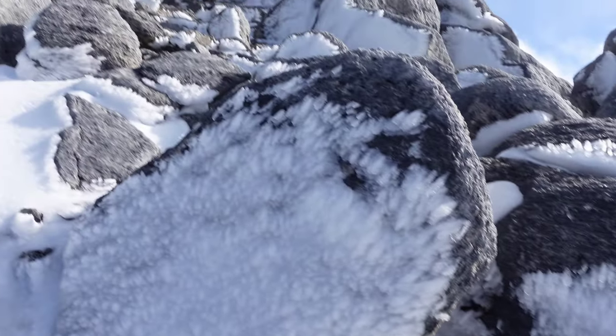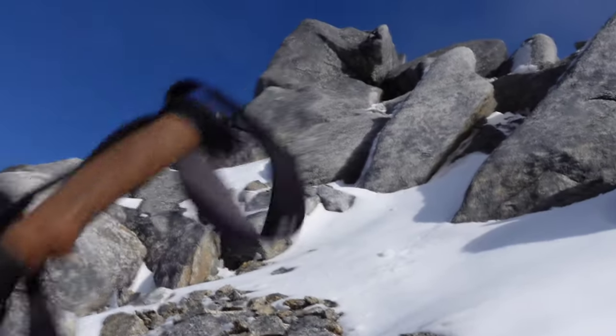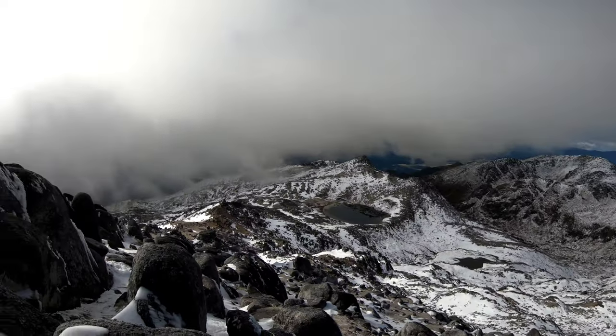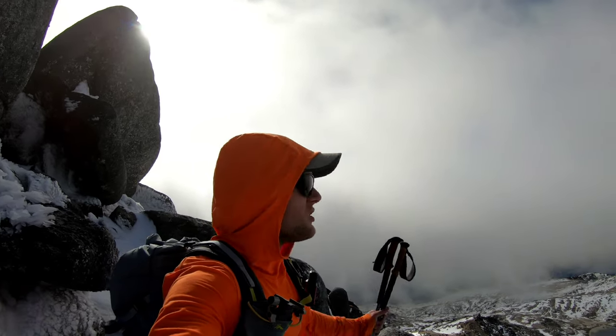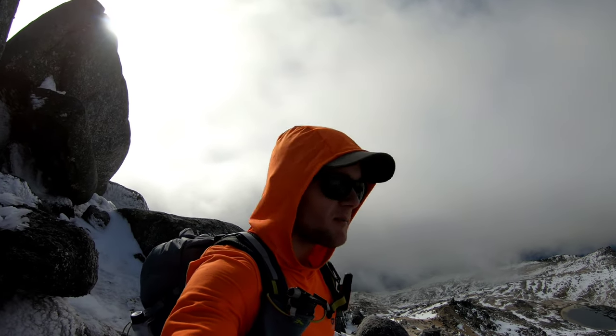Really cool ice on the rocks. That looks really cool. The summit is literally right there, and we've got this wall of cloud rolling in. Alrighty, well, made it to the top of Mount Titiroa. Covered in ice. It was a fun mission getting up here, and this giant wall of cloud is now rolling in, so I might try to drop down a little bit and then I'm gonna stop for maybe an early lunch.